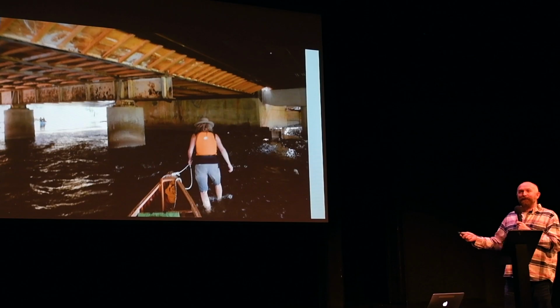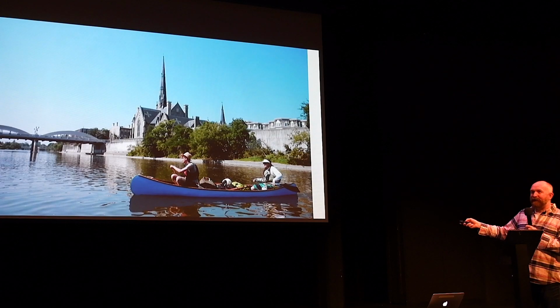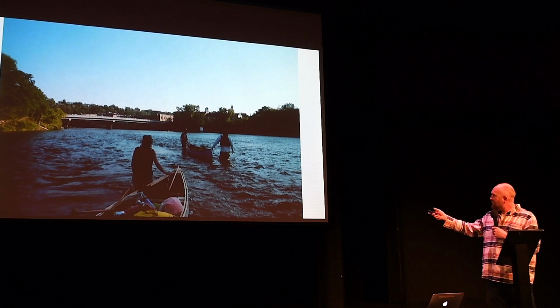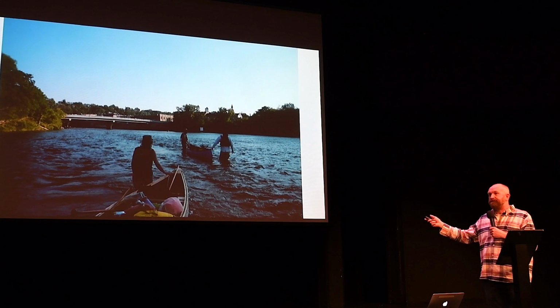Hot summer day, where better to be than underneath the 401 with your feet in the river, having a cold beer. This is right in sort of downtown Cambridge, and it's pretty neat from the water's perspective. This is Paris, Ontario, so just below another dam.